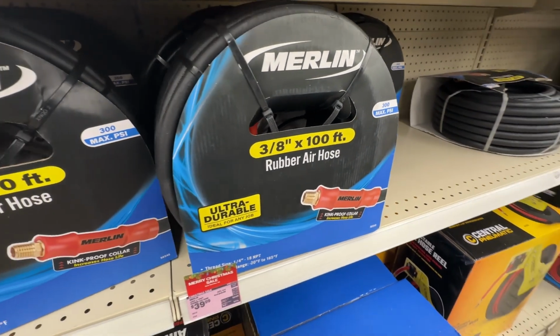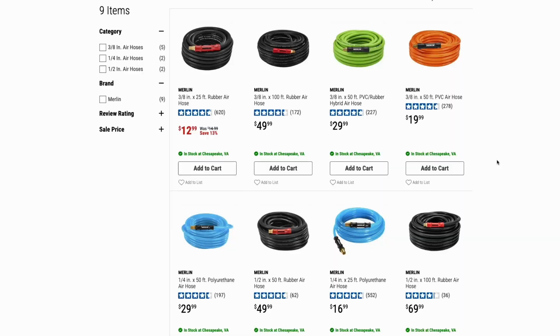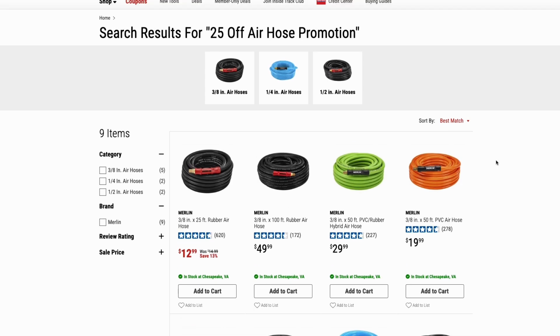So any air hose from the Merlin brand qualifies, and they have a bunch of different ones available, from rubber hoses to the PVC hoses. You can get any of these for 25% off.